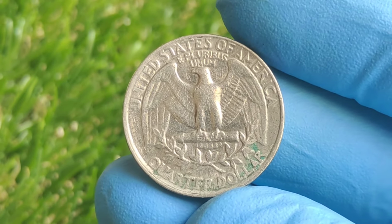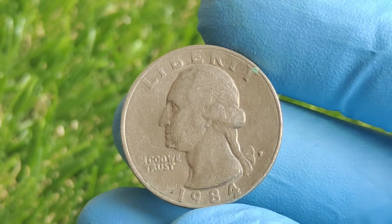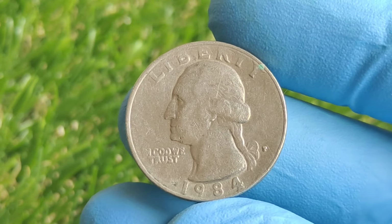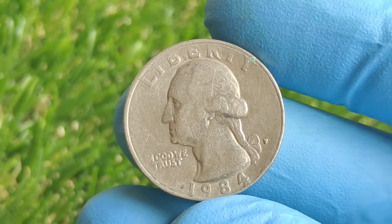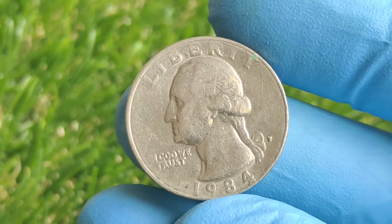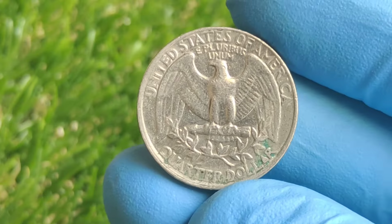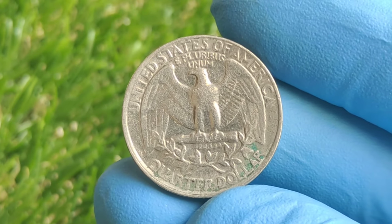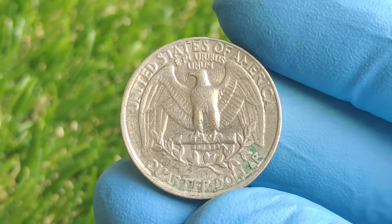And the culmination of all these errors, double die obverse, reverse die cap, transitional planchet, broad strike, die cracks, and partial collar strike, has created what many experts consider a Frankenstein coin, a term reserved for coins that exhibit multiple unrelated errors that should never have coexisted but somehow did.